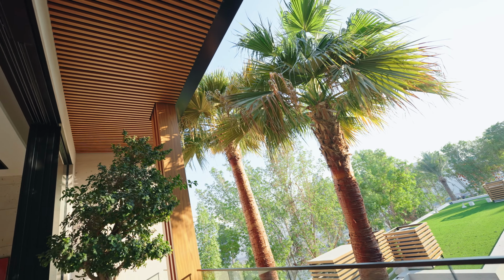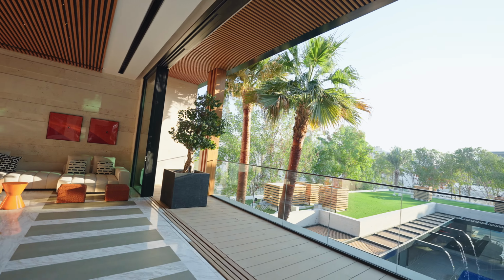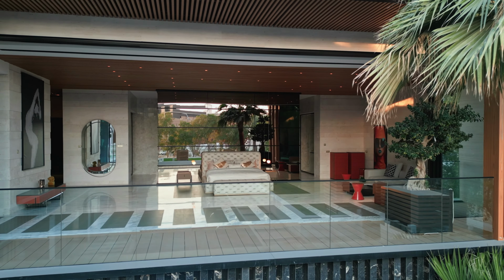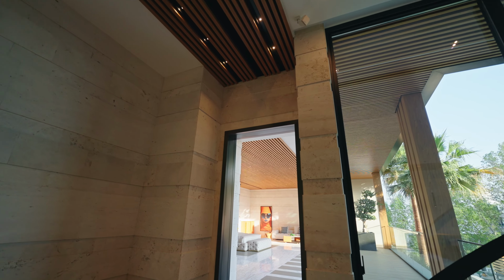First thing I'm drawn to with my eyes is that beautiful tree over there, and obviously that leads into the primary. Those are special olive trees, by the way. I have olive trees. They don't look like that. So this is all the master bedroom. This is the master bedroom.